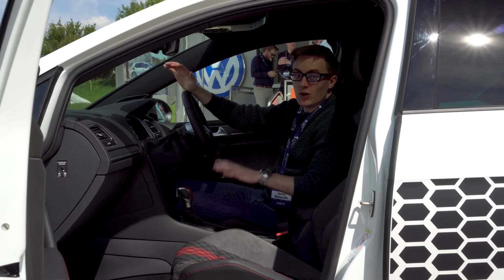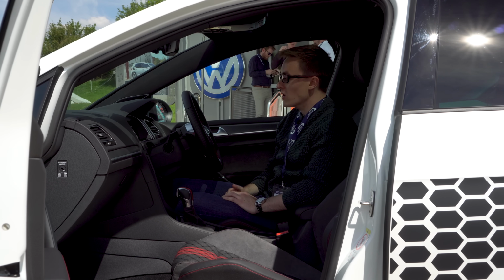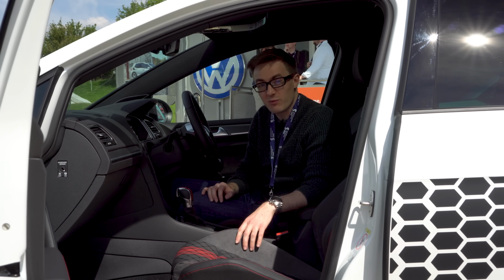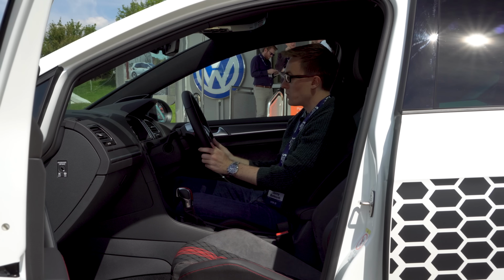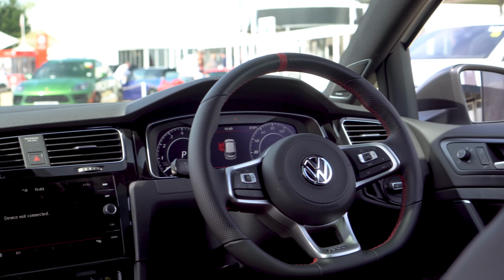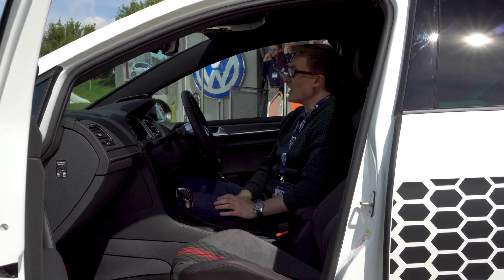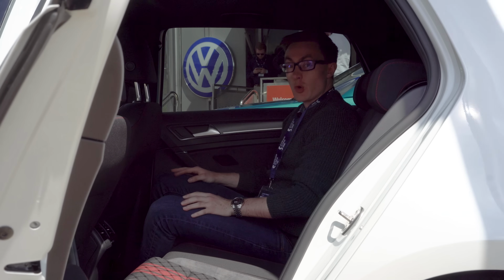Now inside, the Golf GTI TCR is pretty much Golf business as usual, but with a few flourishes. On the seats, you've got an ode to the old school tartan that they used to have, but it's not as in your face, which is quite nice. You've got a nice leather bound wheel with a red centre positioning marker, which I really quite like. But otherwise, it's a Mark 7.5 interior. It's nice, it's plain, it's simple, it works. It's very Volkswagen.